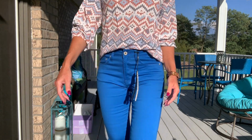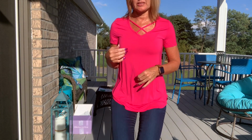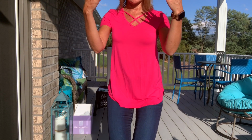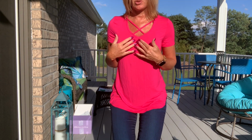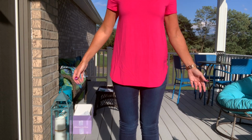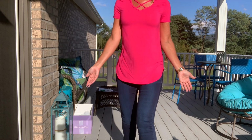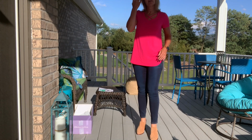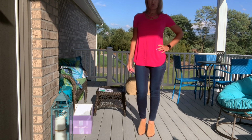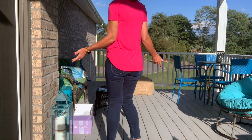Okay, I've got two more. All right, next I have on the pink top, and I'm sorry I'm squinting at you guys, the sun's coming at me, so sorry about that. But this has the cute little crossover in the front. Otherwise it's a basic tee, nice and long. Would be great for leggings, but just a basic, but cute. The color's nice and bright. Love pink. Be nice under jackets, cardies. Nice and soft.